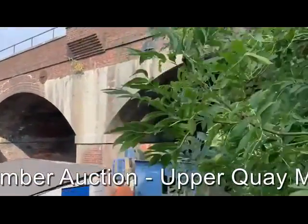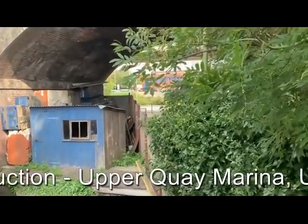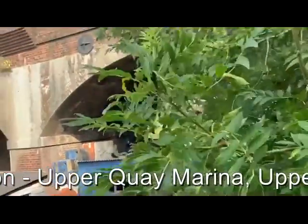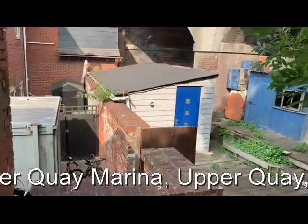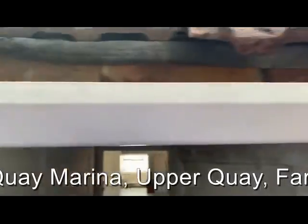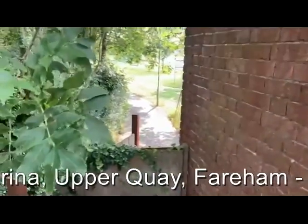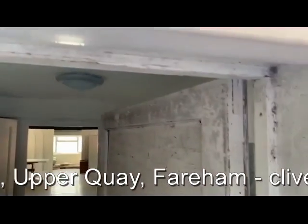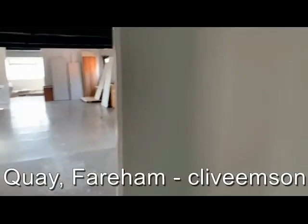The railway viaduct there is a well-known feature in Fareham, and then looking up beyond we've got the town centre up behind there, Tesco and whatever for those that know the way around Fareham. So now we're up here, let's move on back down towards the recreation ground, move on through this heavy wooden door into the lobby area.